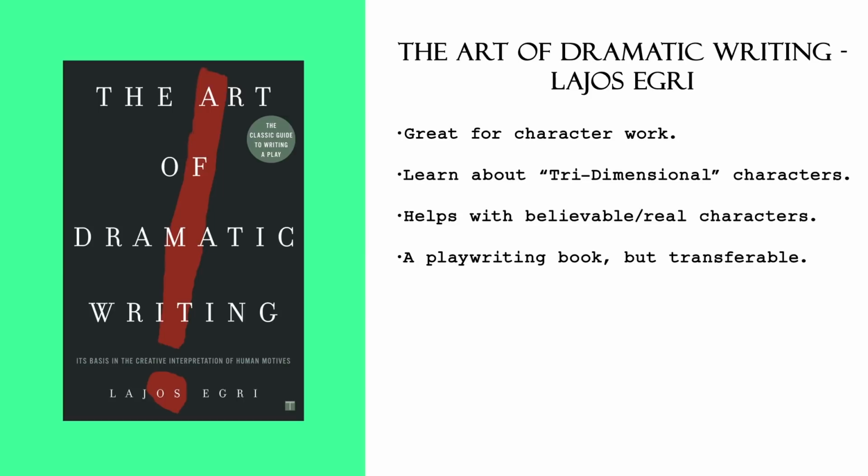The second is Lajos Egri's The Art of Dramatic Writing. Now, this is actually a book about playwriting, but a lot of the stuff in here is transferable for us screenwriters. Chiefly among them is the idea of the tri-dimensional character, in which he argues that in order to understand how characters react in certain situations, we must first know 3 things about them. There's sociology, physiology, and psychology. So if you've ever gotten the note, "Oh, I don't think the character would do that," or "your characters aren't believable," I'd check out this book.